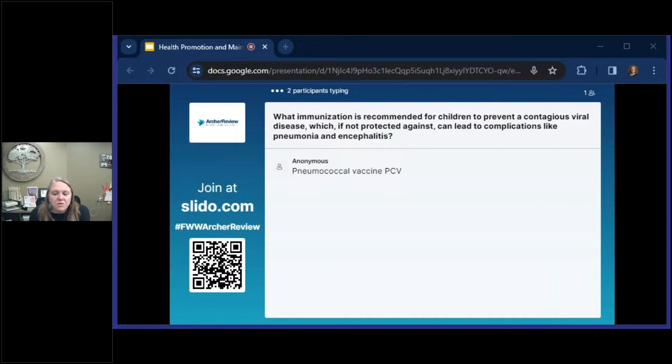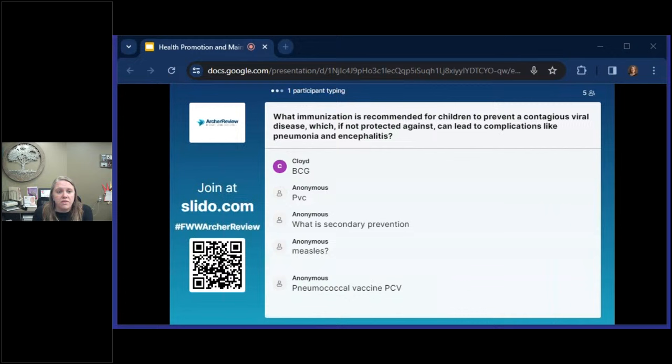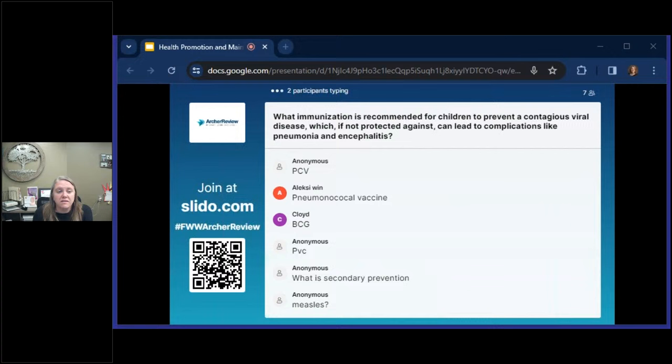So let me go over that Tdap versus DTaP again. DTaP is for our infants and young children, and Tdap is for our older children and adults. So they're protecting against the same thing, but we use one for different age groups is basically what it is. Okay, so we are looking for an immunization this time that is going to be recommended for children to prevent a contagious viral disease, which, if not protected against, can lead to complications like pneumonia and encephalitis. What do you think?